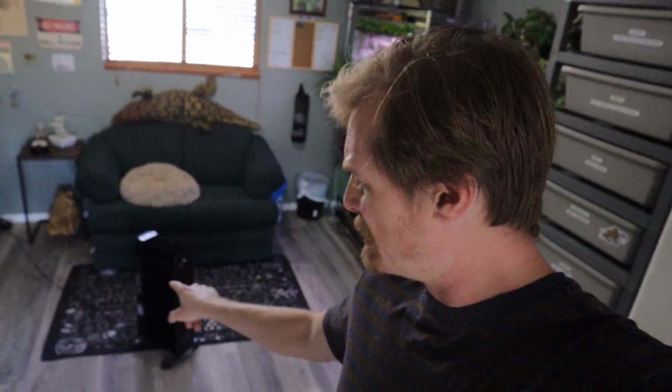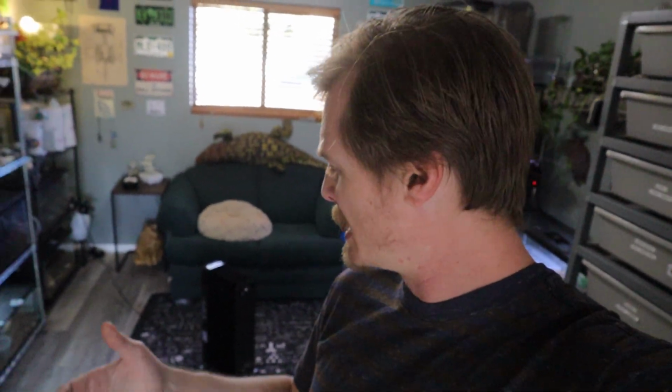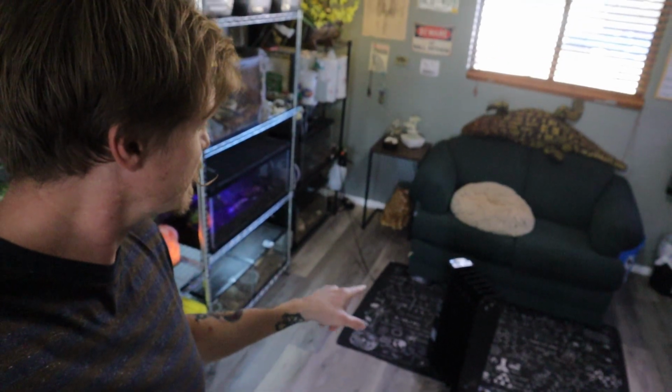I've got two of these space heaters here in my reptile room. I'd probably say this room is maybe about 300-ish square feet. It's a pretty big room. And these things are doing okay. They are keeping it around the high 70s, 79, 80 degrees. But the rest of the house is getting pretty chilly. It's been down in the 30s outside lately during the morning and the nights. It's been maybe 60s during the day.